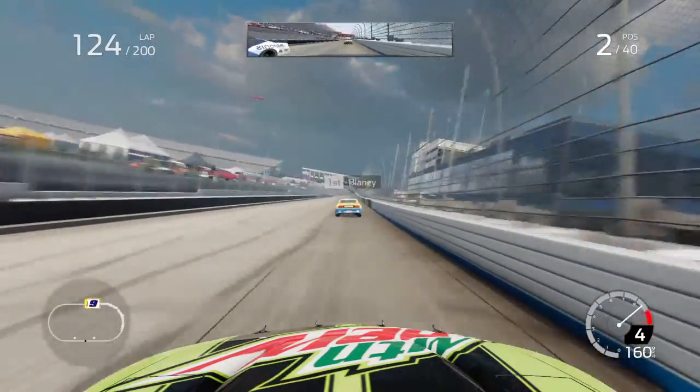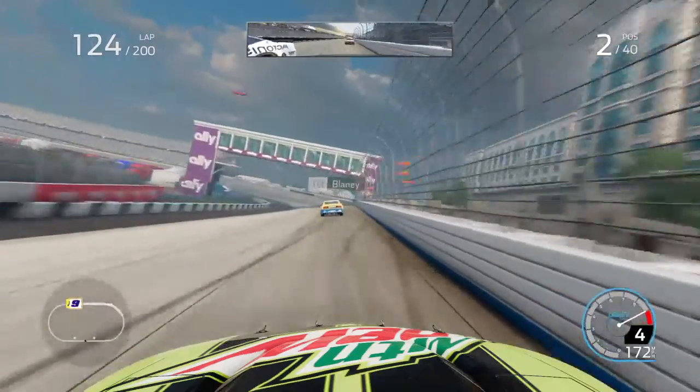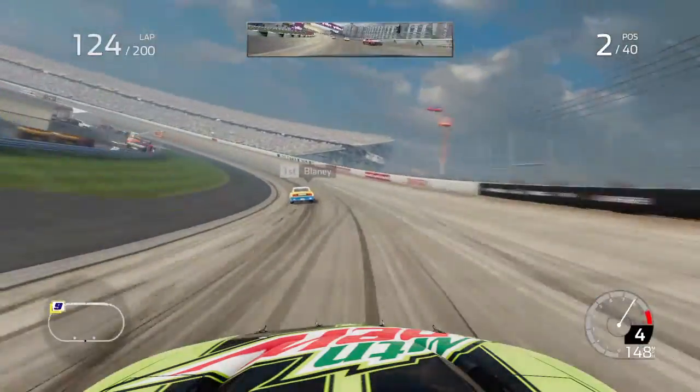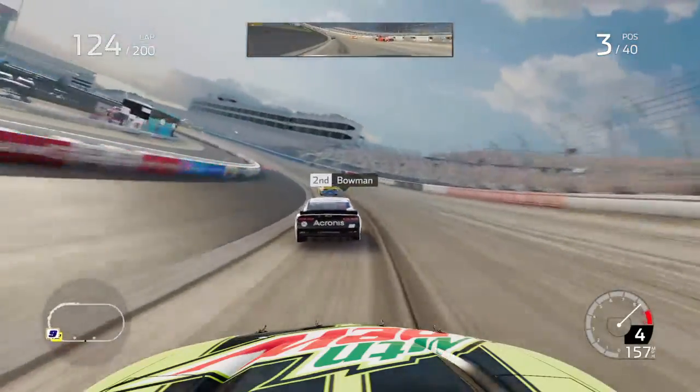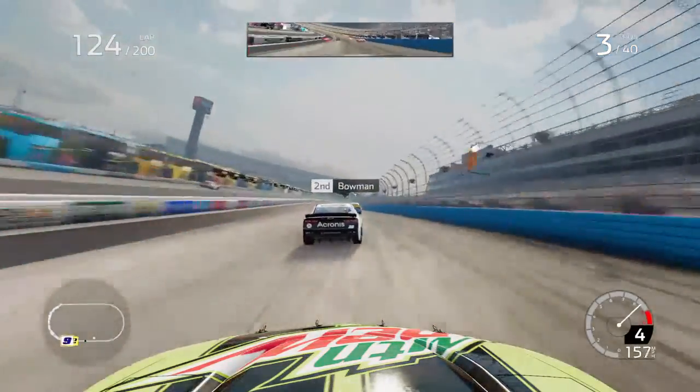Right now my car's all whacked out because I hit Blaney. And I'm just gonna let Bowman on by and let the car come back to me.